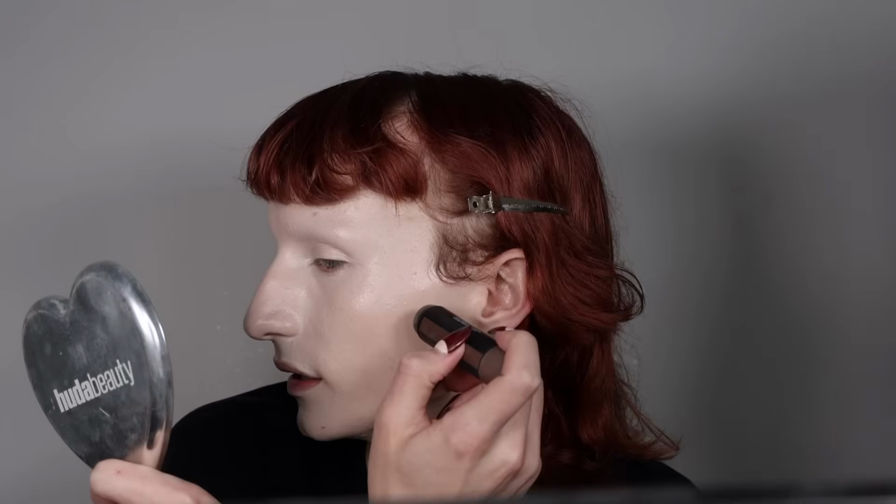I think the issue with the HAUS Labs foundation is because I normally use a more normal, mattifying foundation. When I do all these sprays and stuff, it just gets too crazy. For contour, we're using Endless Cacao by Makeup Forever. I chose this because I feel like the concept of drawing on your face is very clickbait. So I'm just gonna put that there.